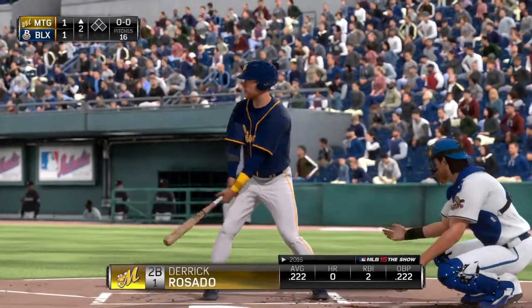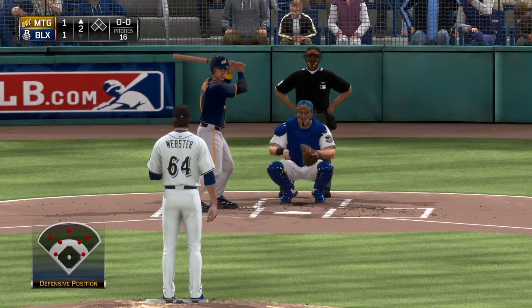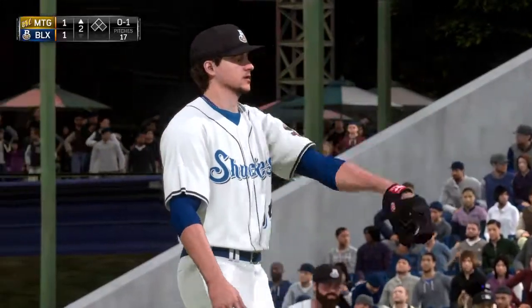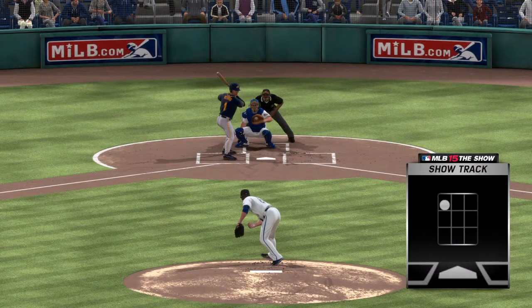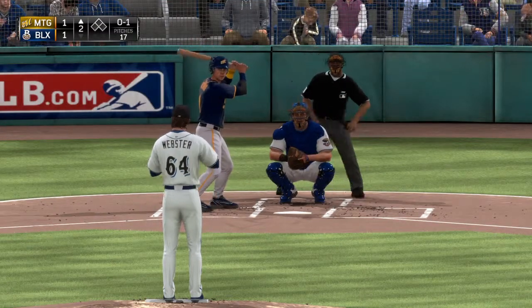Derek Rosado will stand in. He comes off an 0 for 4 in last night's ball game. Second baseman, Derek. Now here's the first pitch. And a high strike to begin the at-bat. It's 0-1. And you know, if you're going to challenge a guy up in the zone with a fastball, why not do it on the first pitch? A lot of times he's going to be taken anyway, and you just bought yourself a strike that you can now throw anything off of.